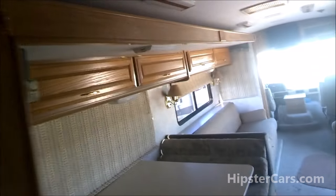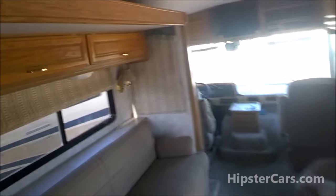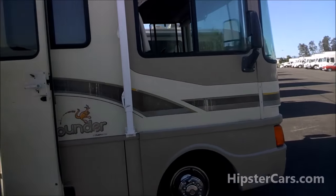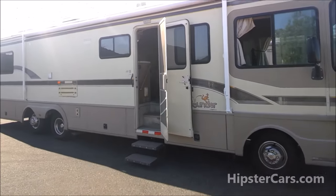Wow. I was thinking this is early 90s. It could be late 90s. You can see from the outside, it's not that new looking. It's a Fleetwood Bounder. And it's a long one.